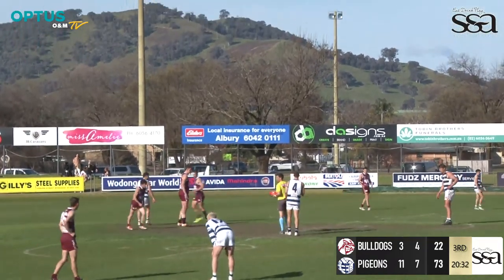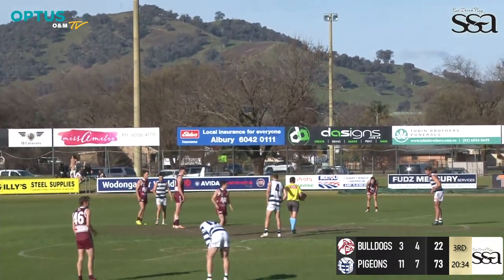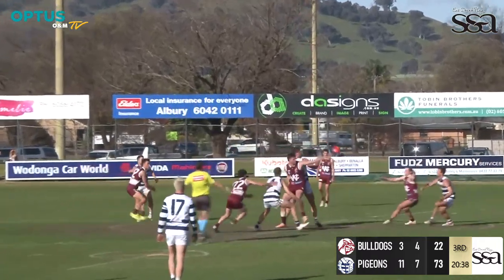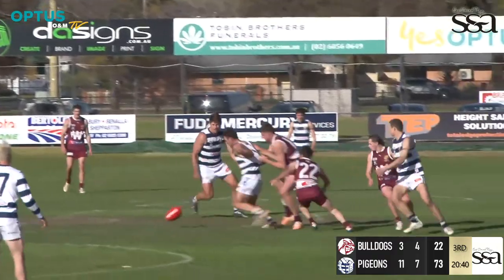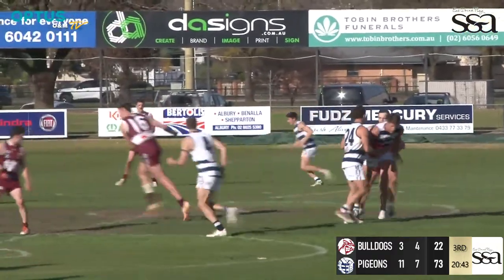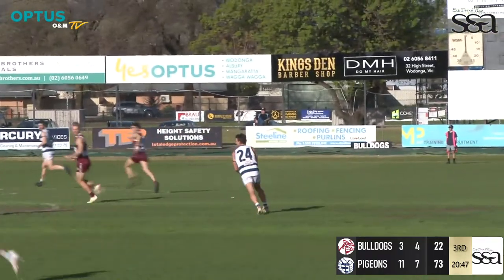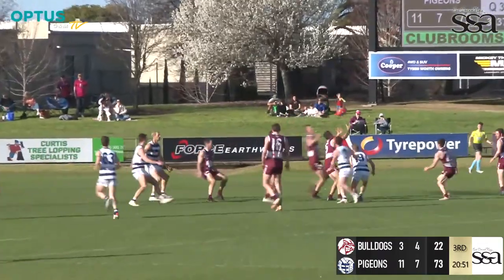They don't necessarily have to have their influence on the game all the time, but their skills get them out of trouble so many times. And that's why it's so important to have such classy midfielders and outfield players like Bailey Frauenfelder and Masters coming off the halfback as well. Remember the name, young Ben Kennedy. He's going to be a star in the making. Once he puts on a bit of size and plays some senior football, watch out for him.